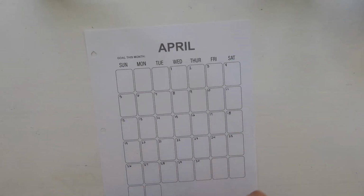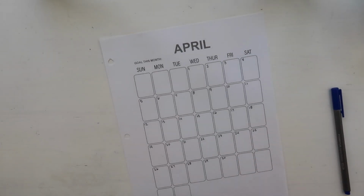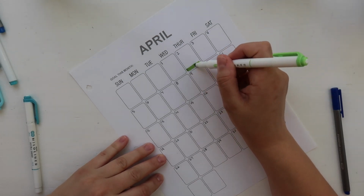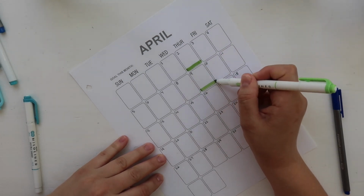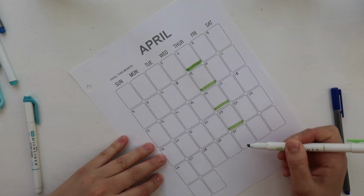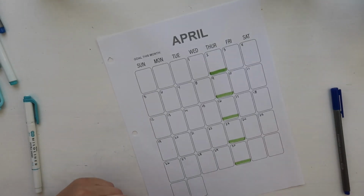So anywho, first I always like to go through with my highlighters. I use the highlighter method and I have everything color coded. So I get paid every single Thursday. I don't know why I always say Friday. It had changed for a while and now it's back to Thursdays. So I like to highlight that.